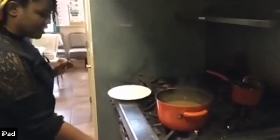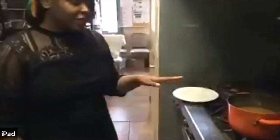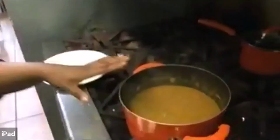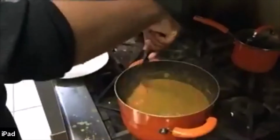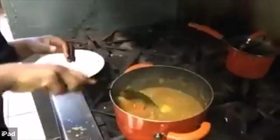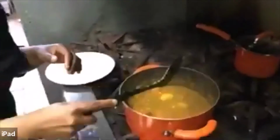Just to give you a time check, it's 3:20. Actually, it's pretty much done. You're just going to keep on reducing it. As you're reducing it, do not leave it alone. This is not the time to do that, because you'll burn it up. Make sure you turn it. This is pretty much the end of it, so you're just reducing it.